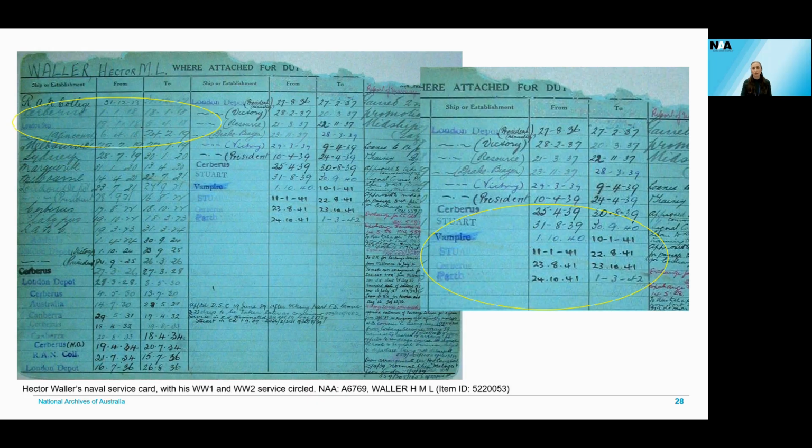The Navy service cards provide details of Hector's movements and postings, from his attendance at the Royal Australian Naval College in 1913 until the sinking of the HMAS Perth in 1942. Here we have circled Hector's World War I and World War II service with the Royal Australian Navy to show how they are included in the one record.